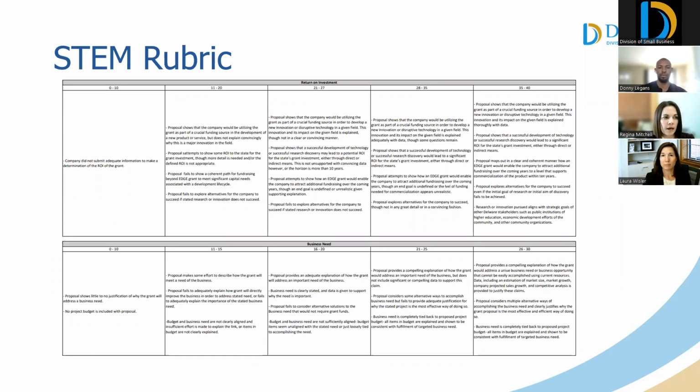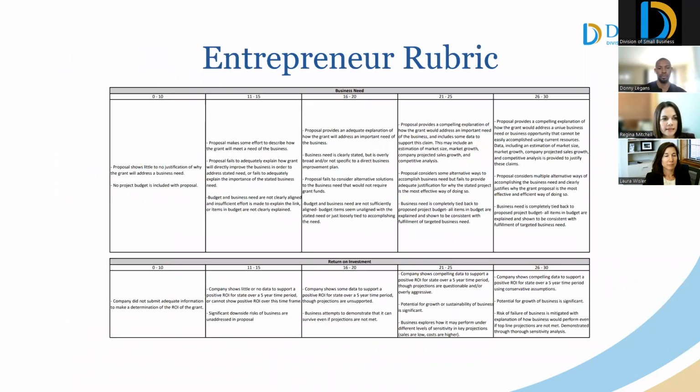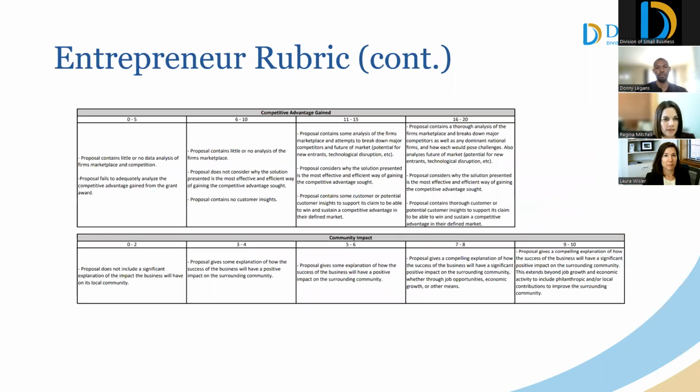So this is the STEM. And then, like I said, we have one for each. So we also have the entrepreneur. And those are on our website and they are in the application packet.